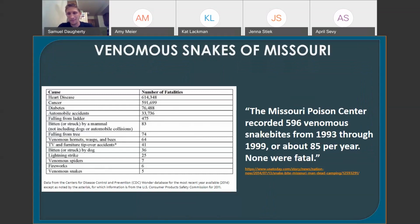Venomous snake bites in Missouri, in general, there's not that many. It's usually less than 100 in any given year. Snake bite fatalities nationwide in a given year, as you can see in this little chart, are usually in the single digits. Decades ago, that used to be higher, but advances in things like anti-venom and hospital care in general have really lowered that fatality rate. And given that I think 6, 7, 8,000 people are bitten by venomous snakes a year, the fact that only 5 actually die, that's a pretty small minority.